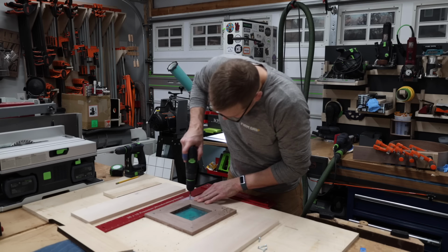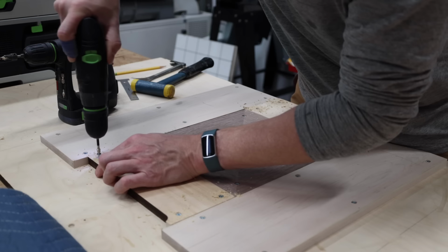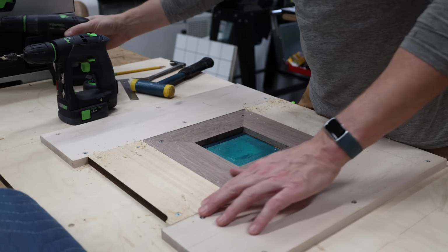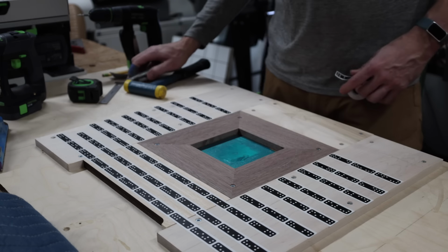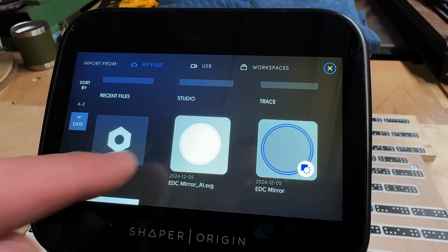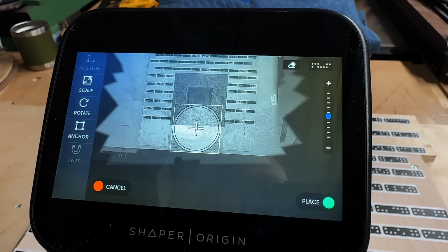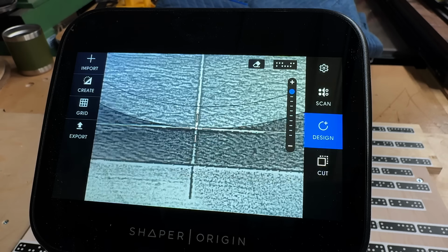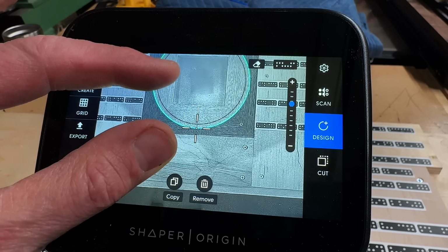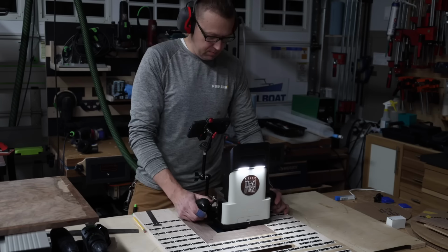Now, for those of you that have never seen the Shaper Origin before, it's essentially a portable CNC that uses black and white domino tape to accurately locate the workspace that you are cutting within. It has a very intuitive interface, and you are able to store any files that you create inside your Shaper Hub, which you can access directly from Origin's touchscreen.